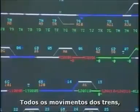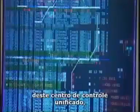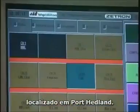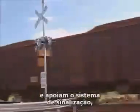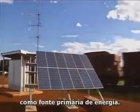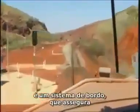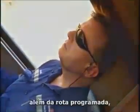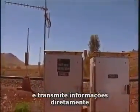All train movements, indeed all railway operations, are controlled from this centralised traffic control centre, located at Port Hedland. Highly sophisticated computer hardware and digital communications provide train monitoring information and support a rail network signalling system, which uses solar energy as its primary source of power. Automatic Train Protection System is an onboard system that ensures that trains do not operate beyond their designated authority and relays information directly to drivers.